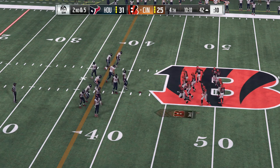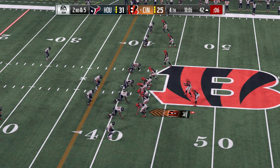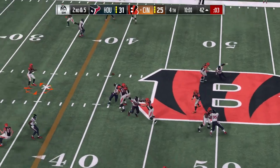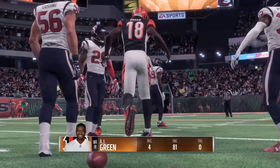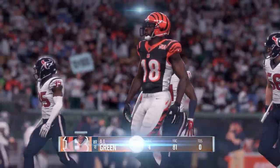Yeah, you're right. Maybe they're onto something. And I think a lot of that is simply, if you get it to him in space, more times than not, he's going to get more yardage than you expect out of each play. Dalton throwing on second down. Green's got it over the middle. And he's going to get it down to the 33-yard line here. Dalton to Green for a Cincinnati first.